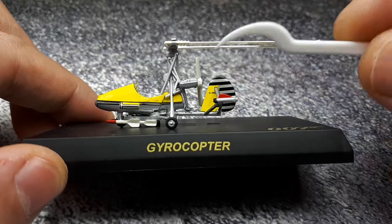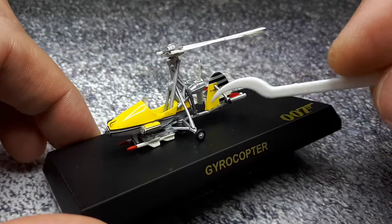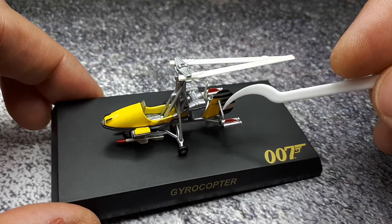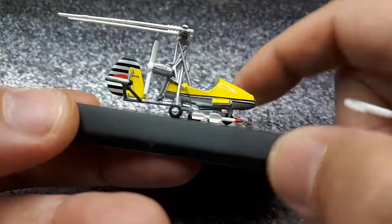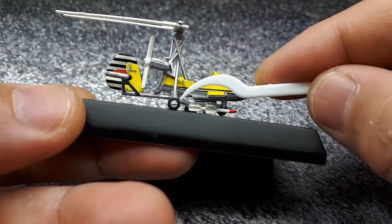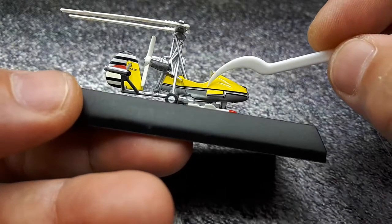Back to this thing. We got this whole frame structure. The tubes are pretty thin. I mean, looking at the tip of a dental pick, right? So it's a pretty fragile and delicate looking model. The tires here are just plastic, painted. Really nice though, pretty concentric. And then if you look at the graphics of this thing, it's really well done.